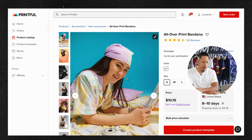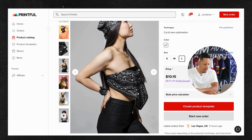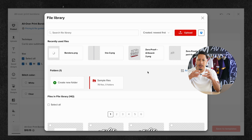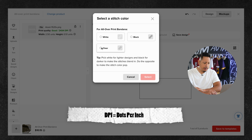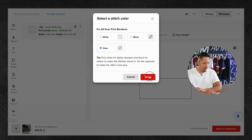They kind of have some mock-ups and some designs, so like on the large, I could tell it's probably more of like an actual top. Now this is important to note that as you upload your art, this is where the DPI thing comes into play. So Printful will give you that confirmation that it's a good DPI. So depending on if you want the stitch to show up, you have an option for white or black. We're gonna go with clear.